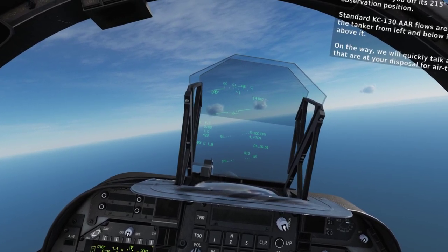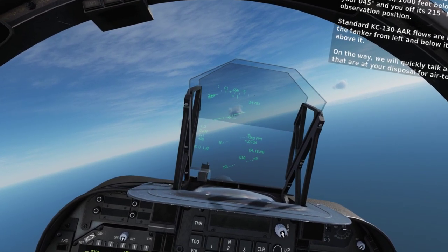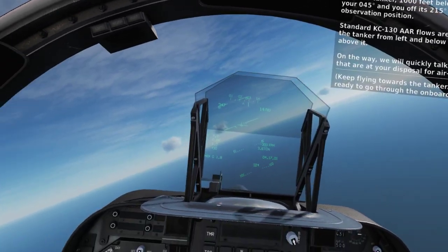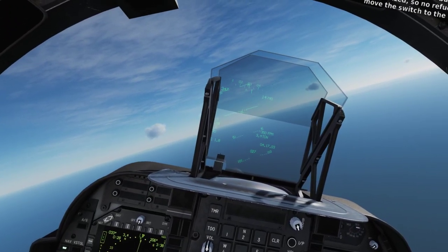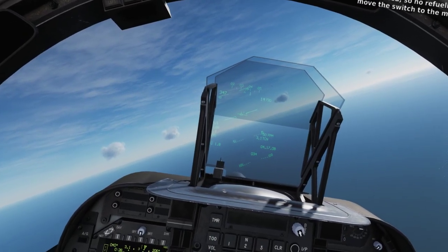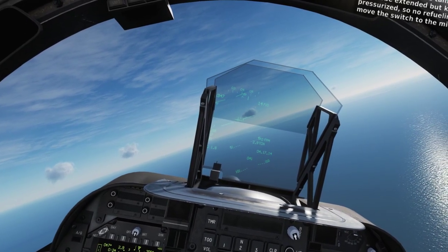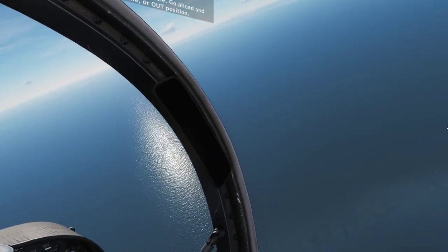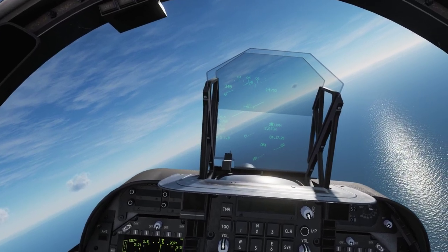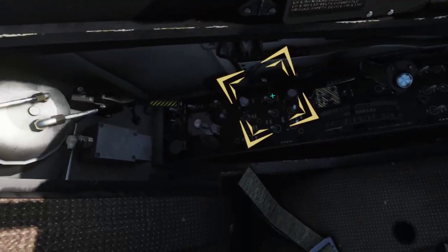On the way, we will quickly talk about the instruments that are at your disposal for air-to-air refueling. The retractable probe is located above the left air inlet. It can be extended by pressing the air refueling probe switch. It has three positions. In, the probe is retracted with the tanks pressurized. Out, the probe is extended and pressurization of the tank stops. And press, leaves the probe extended but keeps the fuel tanks pressurized, so no refueling is possible. Go ahead and move the switch to the middle or out position.